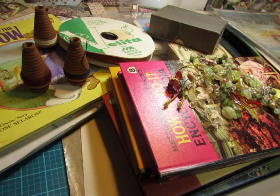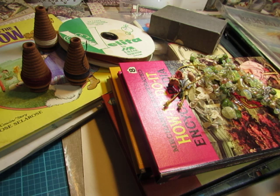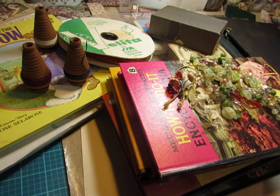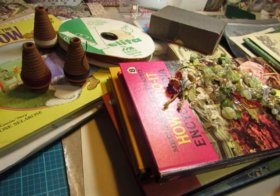I got a couple of scrapbooks from it the last time, and guess what? I got a couple more today. I don't think they're quite as good as the last ones, but they're still fun. So let's just take a look at everything that I got.